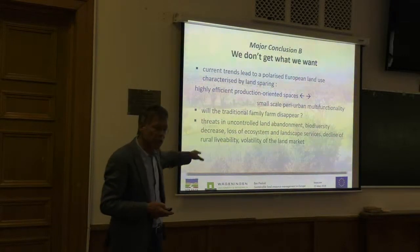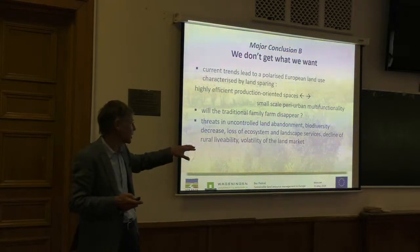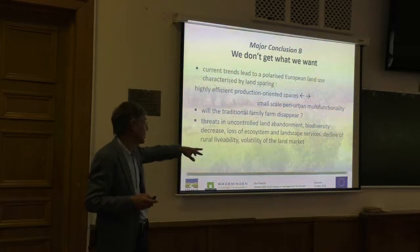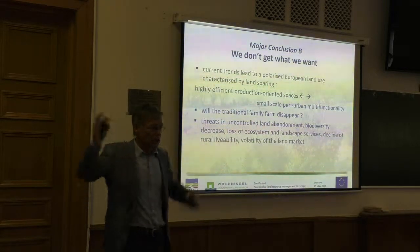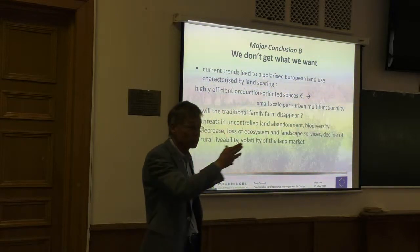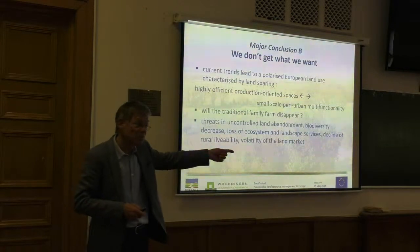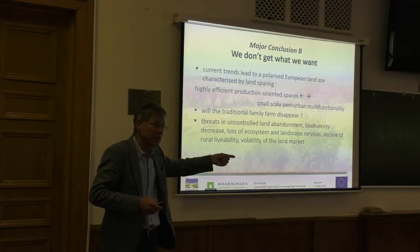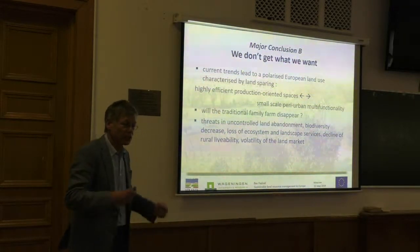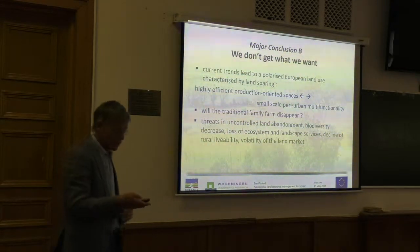There are threats of uncontrolled land abandonment, biodiversity decrease, loss of ecosystem and landscape services, the decline of rural livability, and the volatility of the land market. Because people from China, from Brazil are buying land. People from Holland are buying land in Russia. But they can sell it again in 5 years' time. If the policy here in Russia changes, they sell it. And what happens then? So the predictability is decreasing and decreasing. And that's really the problem.